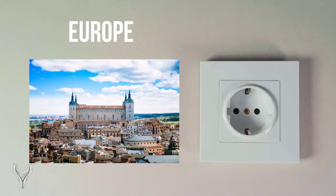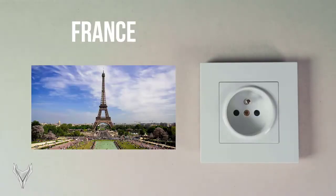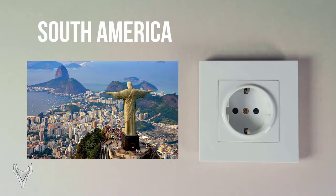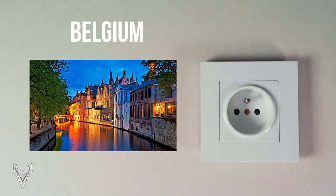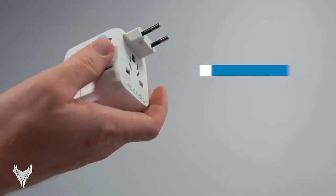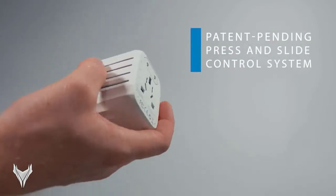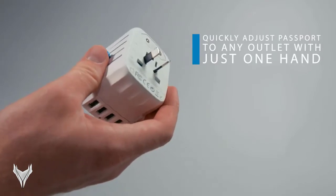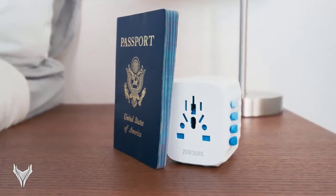No need to carry separate power adapters or extra attachments to match the various outlets around the world. Passport is your compact, all-in-one solution. This adapter easily adjusts for outlets in over 150 countries, and it's easy to use. The unique patent-pending press and slide control system on the side allows you to quickly adjust Passport to any outlet with just one hand. And with all these features, we do not compromise on convenience.